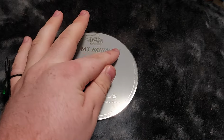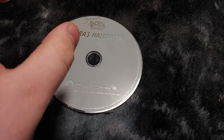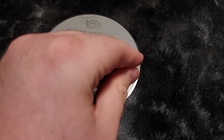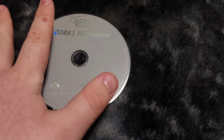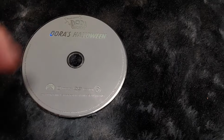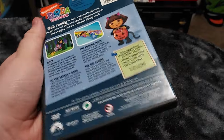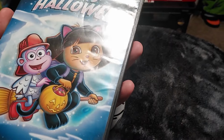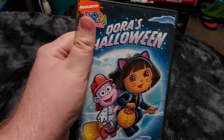So for the original look from 2004, it would have a picture of Dora, Boots, and Little Monster on the witch's broomstick flying over pumpkins, and it would have the Nick Jr. DVD logo, and like the monster house in the background. And for the back of the cover, it would have a picture of Swiper stealing a cupcake, but this is just the 2009 cover. And on the front here, you just see Dora and Boots right there. So that's a bit of a, well, it's fine.